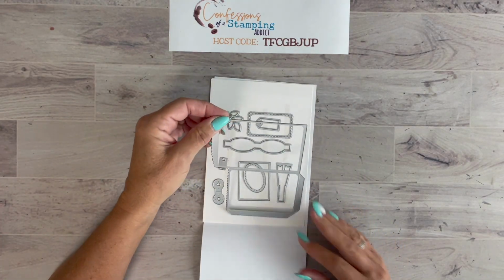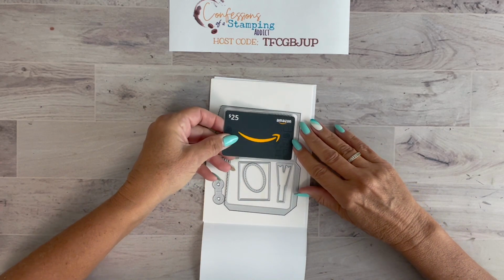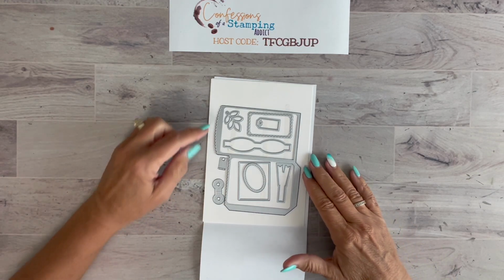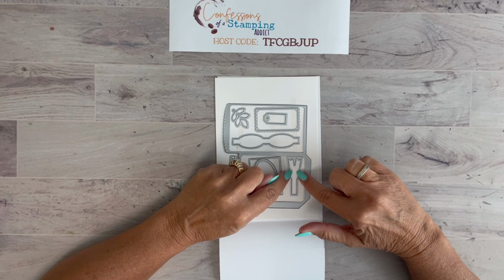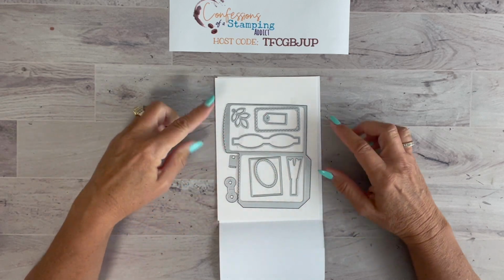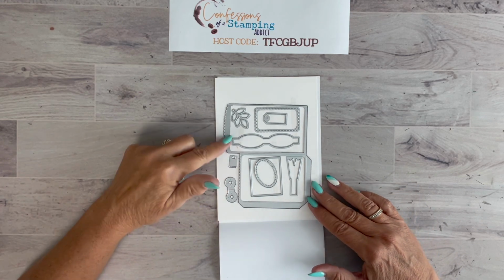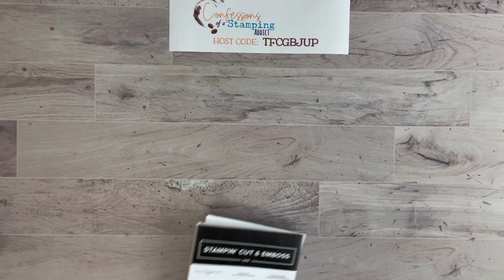Isn't this adorable? I think this even holds a gift card. Let me grab one of my gift cards and see. Yes, that is perfect for the gift card. So if you have a gift card, or even a little chocolate treat will fit in here. But look at all the extras you get. This is actually a bow, and then the tassels of the bow, that's what this little design is. Mini tags and little different ways of closing if you'd like, and they even threw a leaf in there, but it's just a really nice die to have.